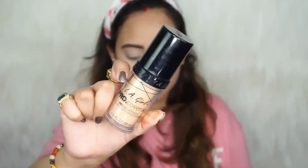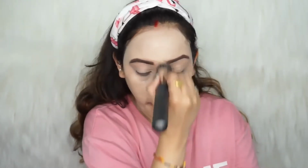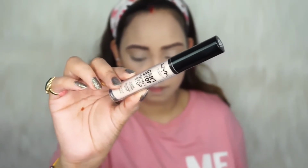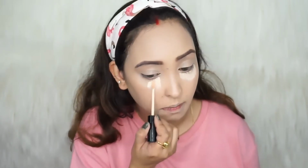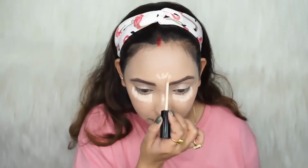For foundation, I am taking the LA Girl Pro Coverage Illuminating Foundation and I am applying it all over my face using a PAC 353 foundation brush. And now with the damp sponge, I am blending the foundation to get a flawless finish. Now I'm taking the NYX Cosmetics Can't Stop Won't Stop Concealer to highlight my under eye area and the high points of my face. And now with the help of the same sponge, I am blending it all again.